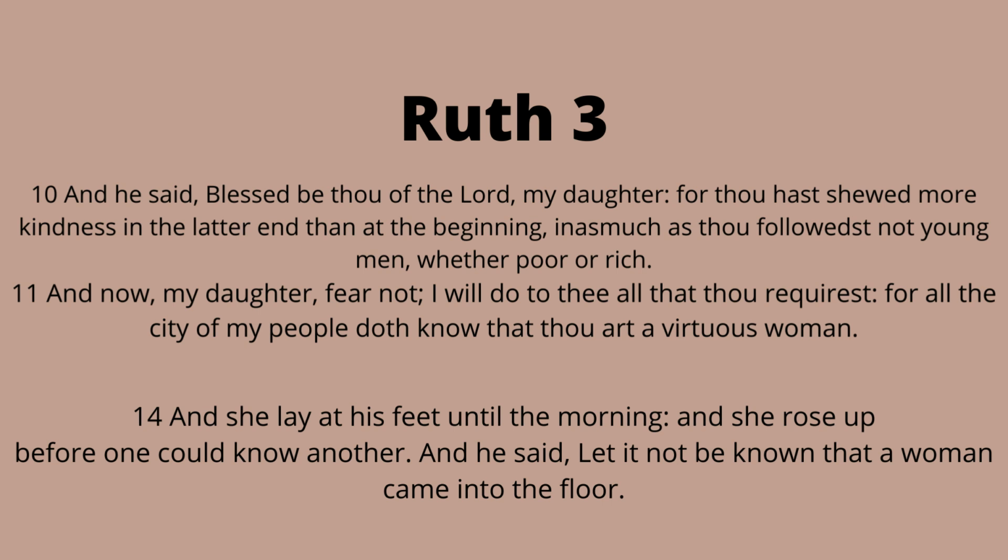He said, blessed be thou of the Lord, my daughter, for thou hast showed more kindness in the latter end than at the beginning, inasmuch as thou followest not young men, whether poor or rich. And now, my daughter, fear not, I will do to thee all that thou requirest, for all the city of my people do know that thou art a virtuous woman. And she lay at his feet until the morning, and she rose up before one could know another. And he said, let it not be known that a woman came unto the floor. So he's preserving her dignity at this point. He's protecting her.